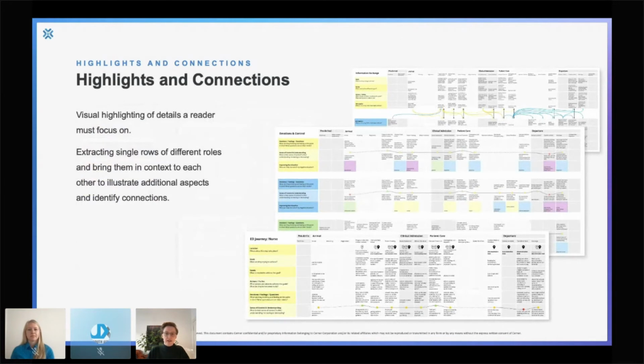These methods highlighted certain findings and brought them in context to each other. No matter how many insights you include, everyone in the team should review the diagram on their own to capture all details. But user journey maps often contain an overwhelming amount of information. So visual highlights help the reader to pay special attention to the details the creator identified as important to focus on. On top of that, extracting individual lines of several roles and bringing them in context to each other help to illustrate additional aspects and connections.